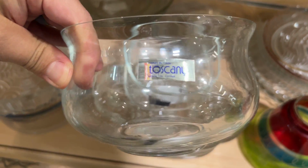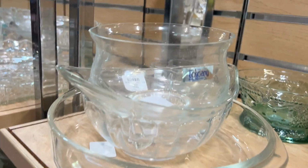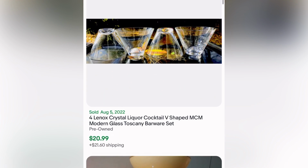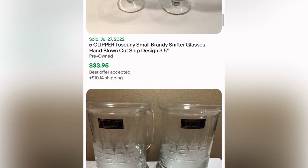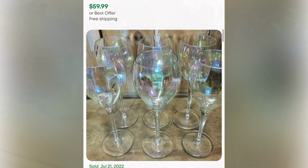I absolutely love it when I see a label or sticker on glass or crystal because as much as I think I know, there's so much out there and it's hard to tell the brands. Now Tuscany is a good brand. I just left these 3 serving bowls because I couldn't find them in my quick research and I have a lot of glass and it ties up a lot of space sometimes, but be on the lookout for that brand because these wine glasses coming up sold for $60.